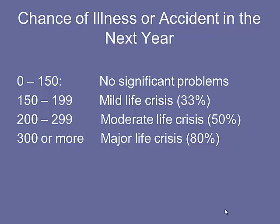300 and more, 80% of these people had something happen to them. Again, accidents, the bronchitis may have turned into pneumonia and they were hospitalized for it. They had major depression, or not only had anxiety issues, but may have had panic attacks during that time as well. They had major issues. Heart attack rates increased. The percentage of people who came down with cancer increased once they had higher numbers like this.